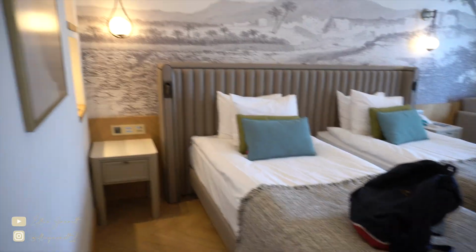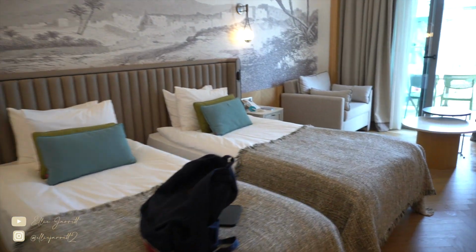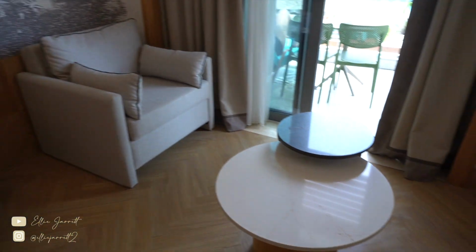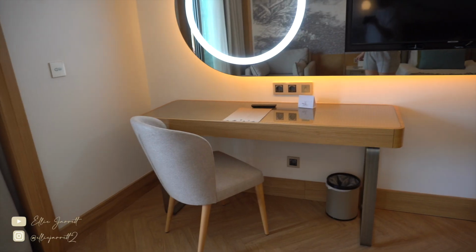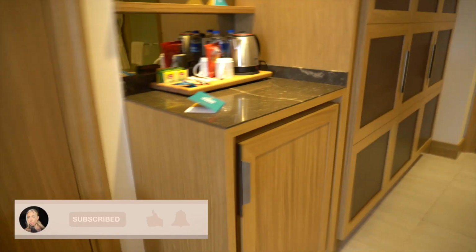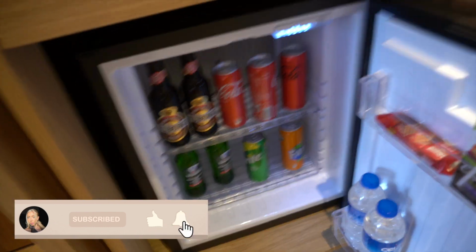So I'm just gonna give you a little tour. It's really nice. This hotel is so nice and modern. So we've got our twin beds. And then we've got a little loungy area, and then a mirror, TV, massive mirror. A little getting ready area, and then this door is like to another room, I think, but we can't get in there. And then we just got a fridge, fully stocked fridge.